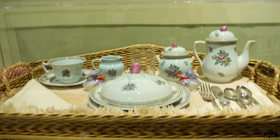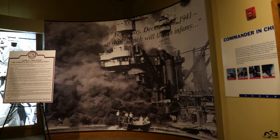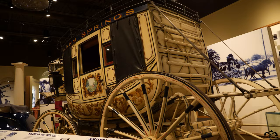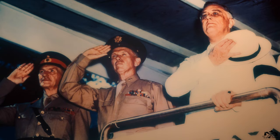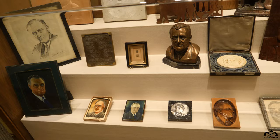stuff President Roosevelt used. My fellow Americans, last night when I spoke with you about the fall of Rome, I knew at that moment the troops of the United States and our allies were crossing the channel.